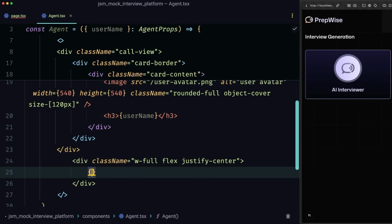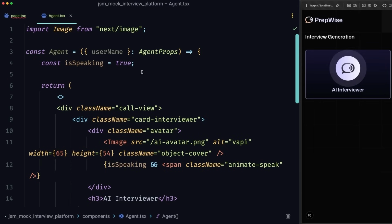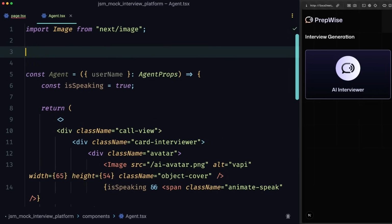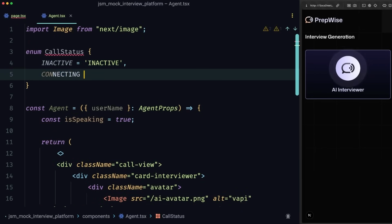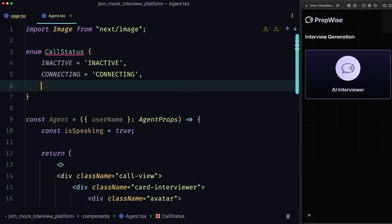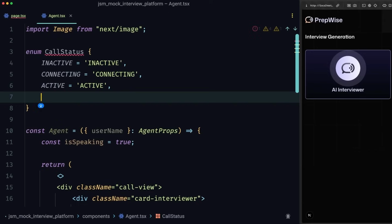Okay, so bear with me. Every call has a couple of statuses, which we have to define. So let me create an object at the top, or this is a perfect case for creating an enum. Enum of call status allows us to define multiple values, such as an inactive state, which I can set to inactive, or maybe we can do connecting state equal to connecting. Also, a status can be active equal to active, or it can be finished. So now we have all of those cases or call statuses.